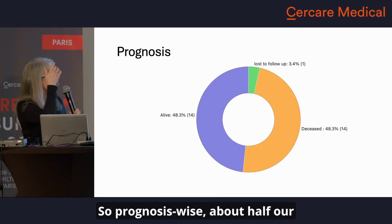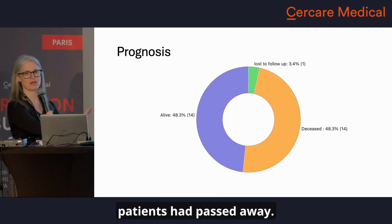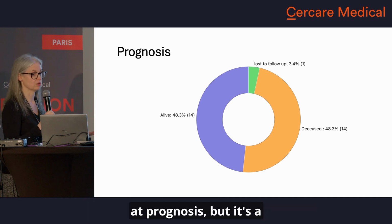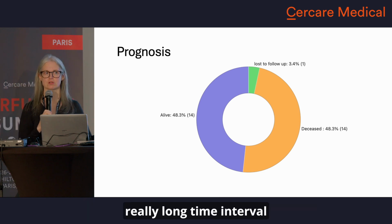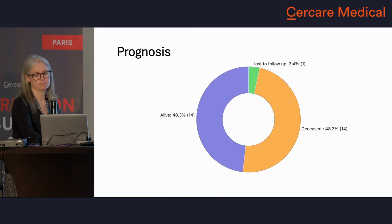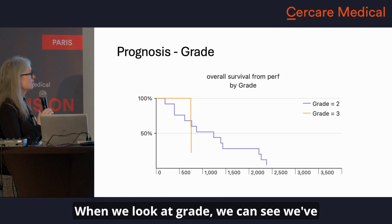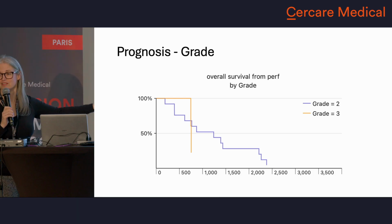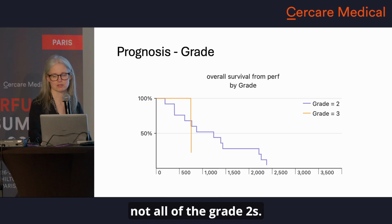So prognosis-wise, about half our patients had passed away. So it gave us some good data for looking at prognosis, but it's a really long time interval we've got for some of these patients, up to 10 years. When we look at grade, we can see we've only got 2 grade 3s, but they did die quicker than the grade 2s, but not all of the grade 2s.